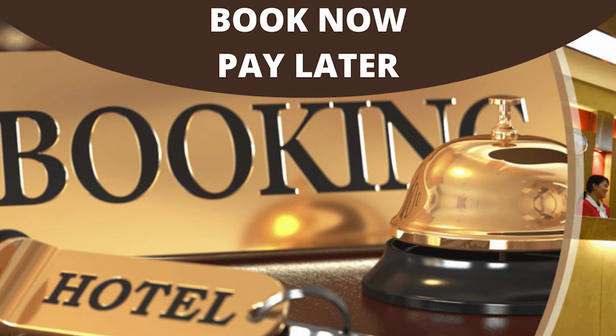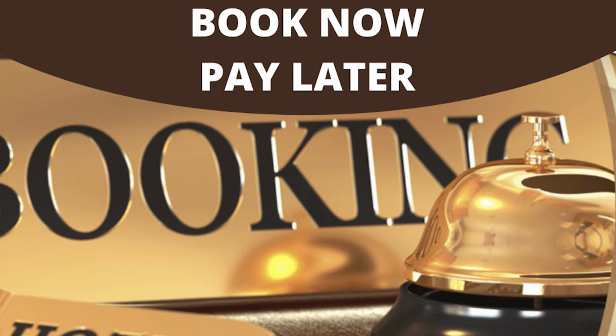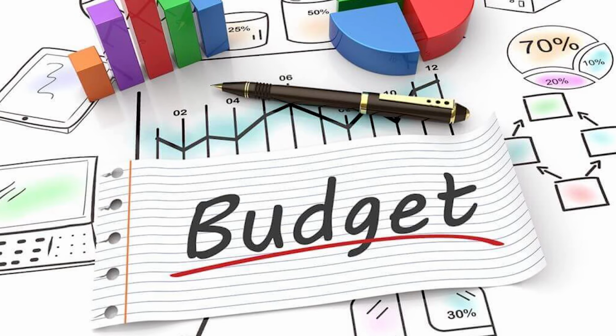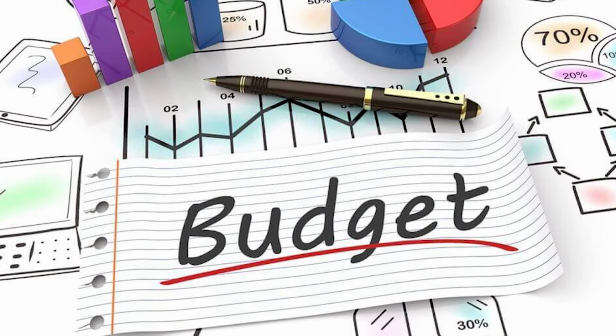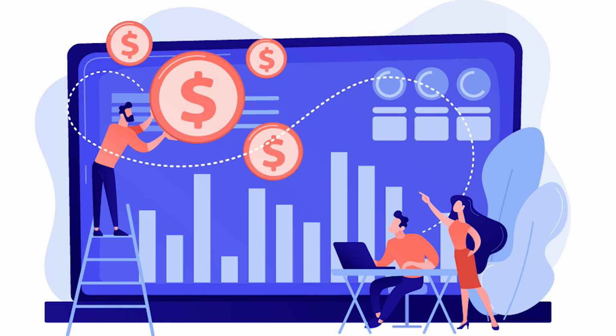Now, I know a lot of third-party companies have those options nowadays as well, where you can just secure the room and pay later. But again, we still like dealing directly with the hotel. Next, we have a budget that we're trying to work within, and we take a look at the cost of the hotels, including taxes and fees. And then we kind of break it down and choose a few options that might be right for us.